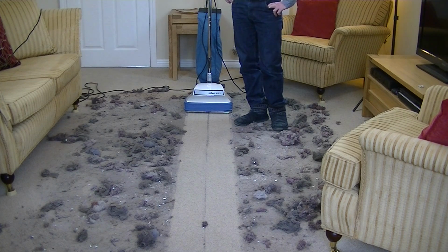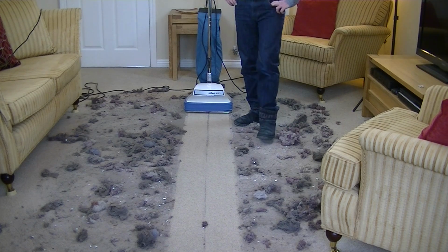These bags of filth I've had to keep in my garage because they were in carrier bags, but I could smell them. They were in the bottom of one of my wardrobes. And I thought, oh no.